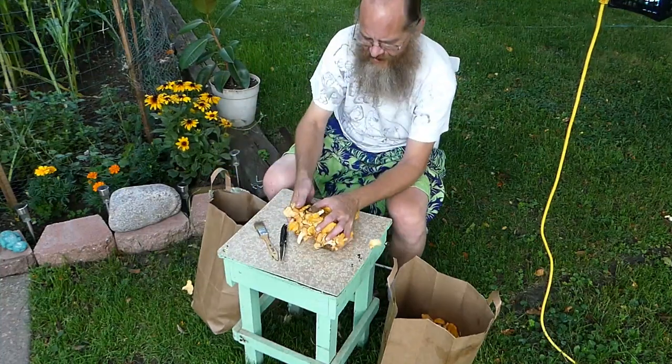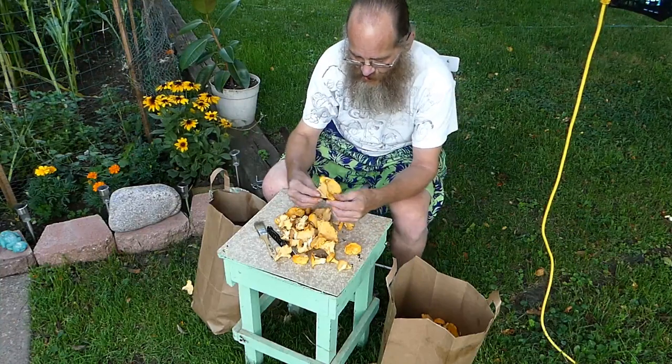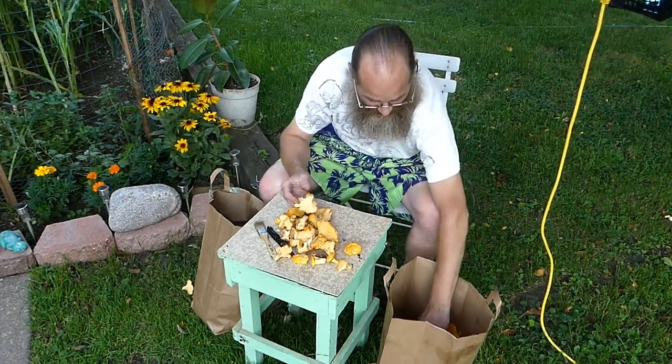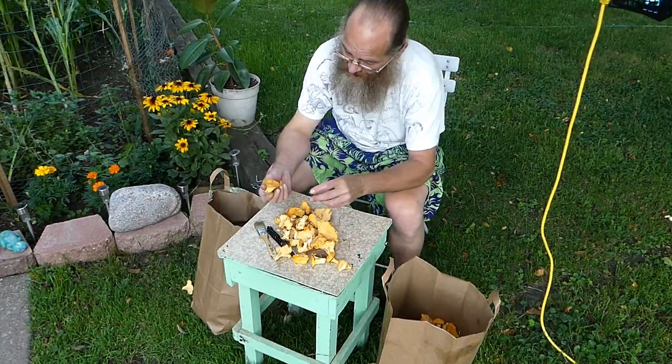Always be prepared. I always carry a bag, really just in case I ever find trash, like a lot of trash. I like to carry it out, but I also like to carry a bag in case I find a whole bunch of chanterelle mushrooms or anything else in the woods.